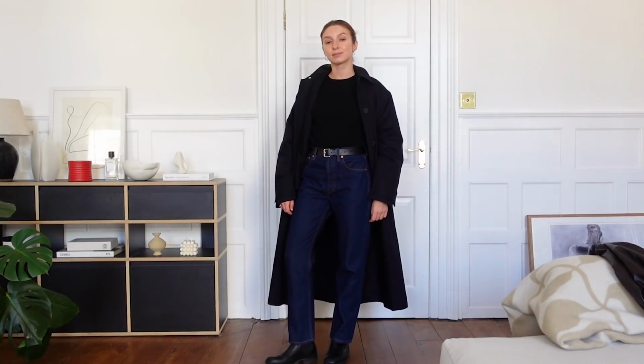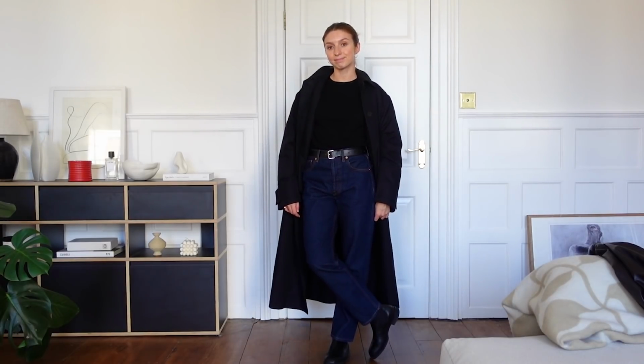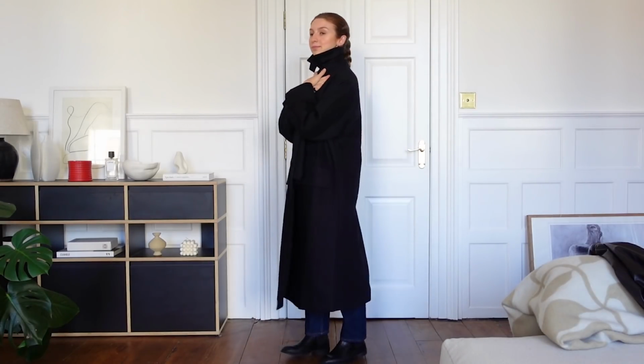I actually went up a size in this specific style because I wanted to achieve a slightly more relaxed look, and also I wanted to be able to tuck slightly thicker knits into them. And then I've paired them with a pair of Chelsea boots from The Row, a really classic shape, but they've got a kind of modern, slightly squared-off chiseled toe, which I really love.